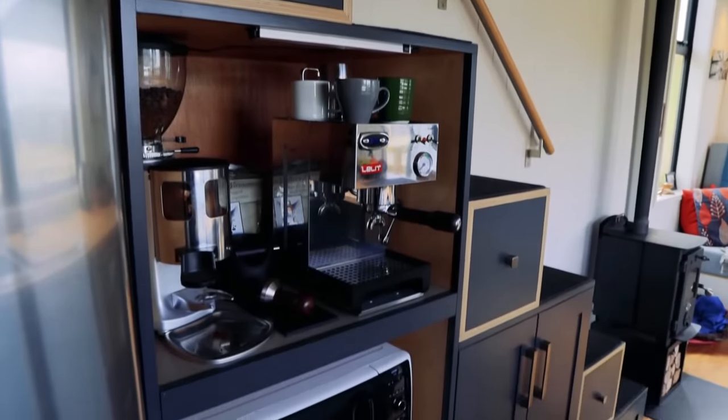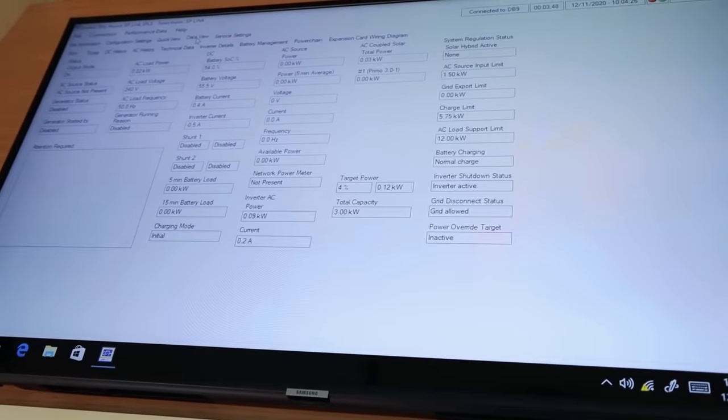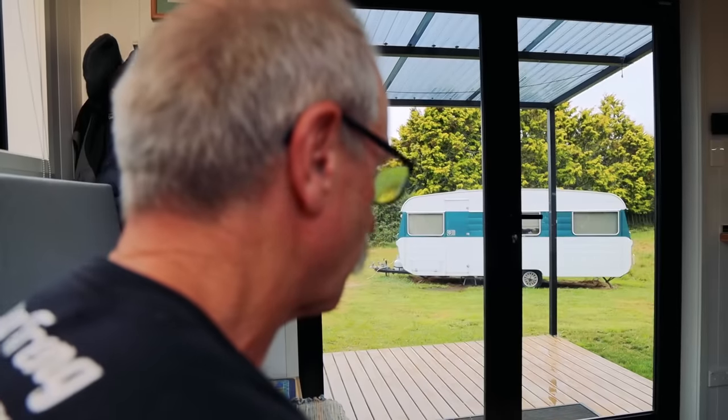The home carefully tracks its power performance too, with an integrated solar power monitoring system. All in all, this is an amazing place for Mark to call home, and a truly impressive DIY build.